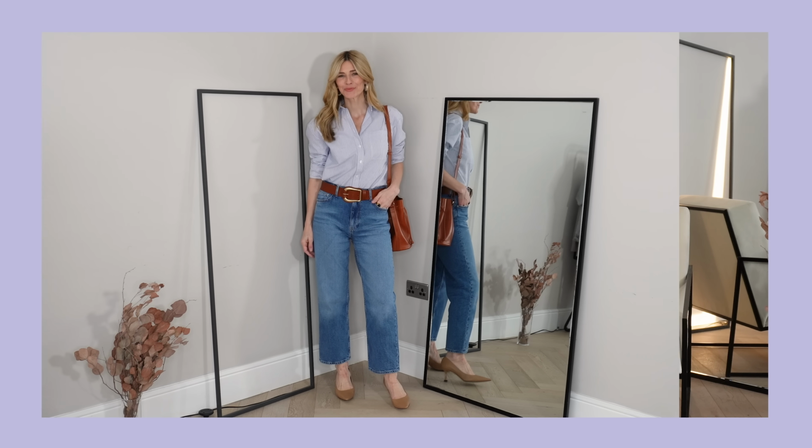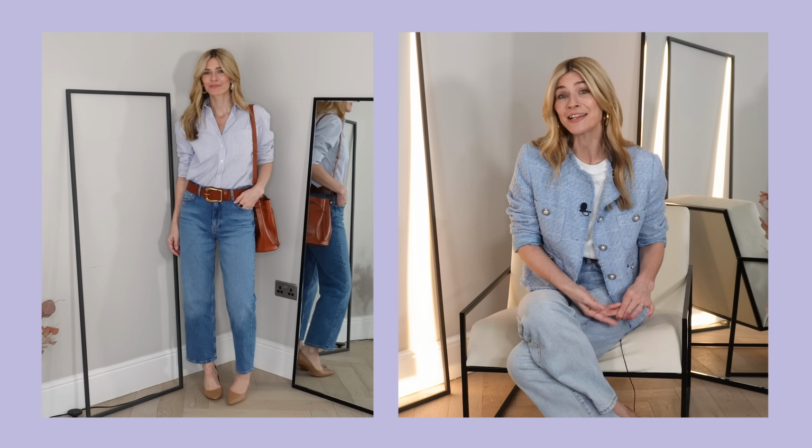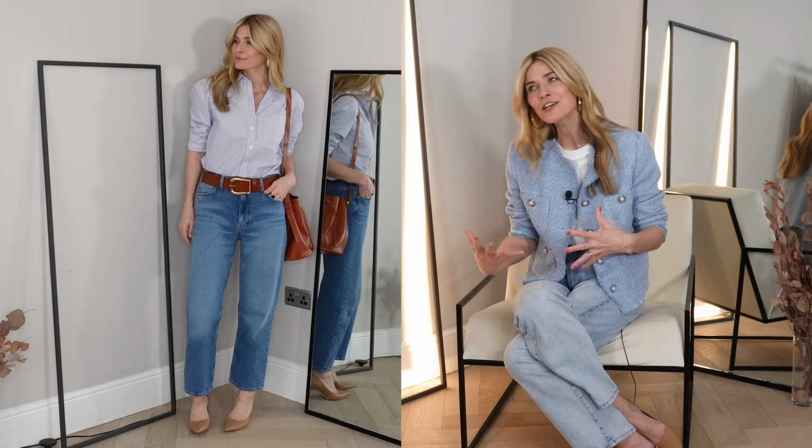What a find. Now the fit is coming up very true to size. I'm wearing my usual size 28 here, and as you can see, they're not too tight, nor too loose or too big. So a big tick for that too.